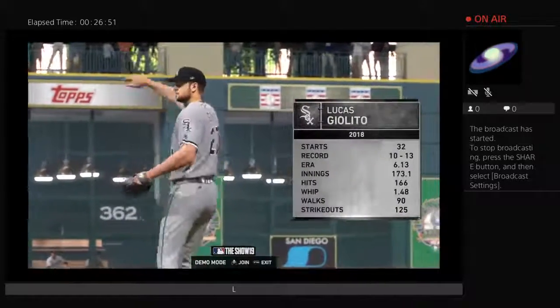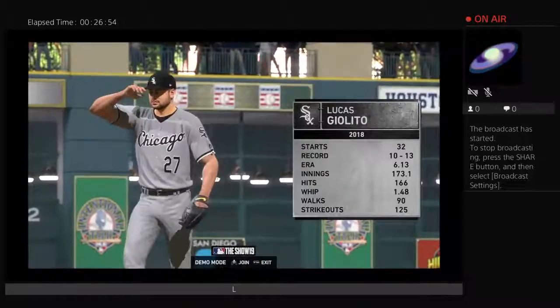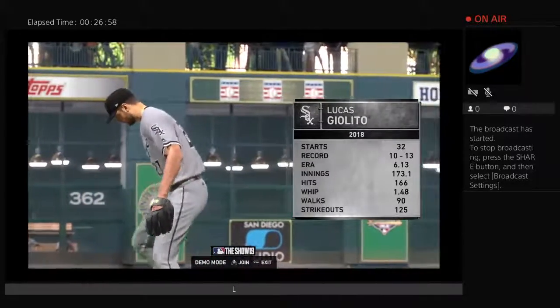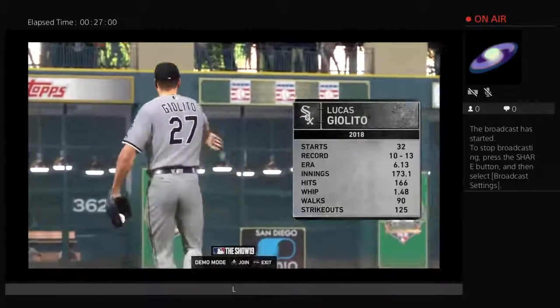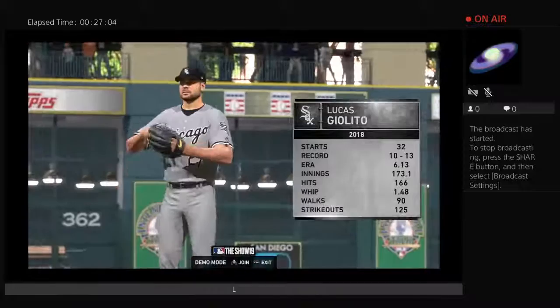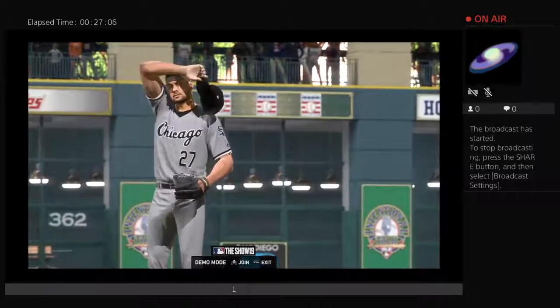Lucas Giolito, the California-born right-hander, is on the mound. Dan, any thoughts? Well, this guy's kind of unique. How about a 5-pitch repertoire that he has? That gives him a lot of options for both righties and lefties. And if he's on, he could be really tough to hit.